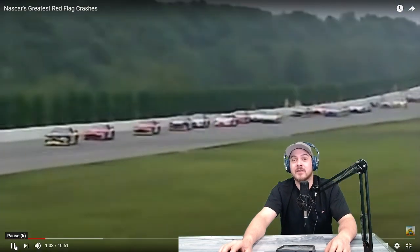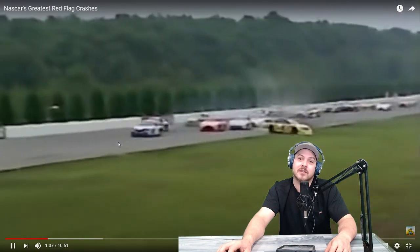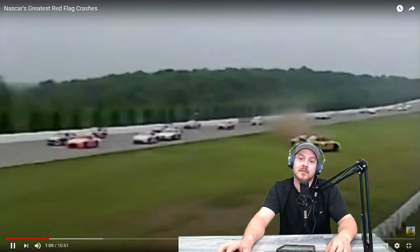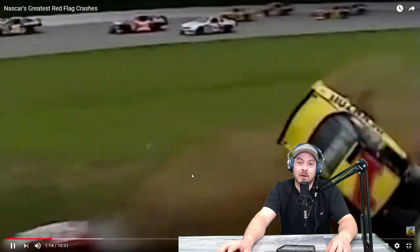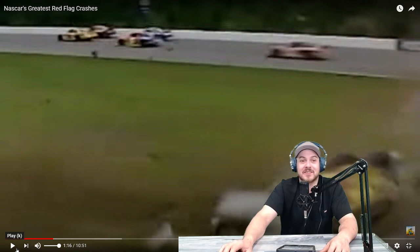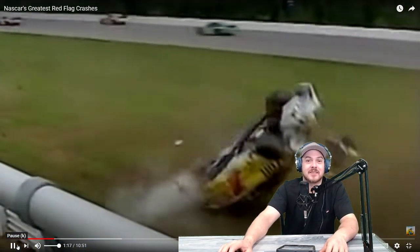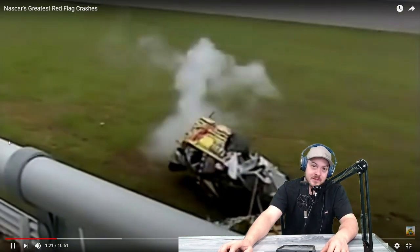Watch a yellow car back there, just turn left. And when you hit wet grass, it feels like you pick up 200 miles an hour. Yeah, right into the wall. You can see how that barrier gave way. The wall's what flipped him. Absolutely, that barrier absorbed a lot of energy, and I'll tell you what, that's nice to see happen.